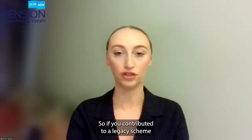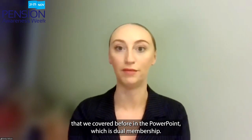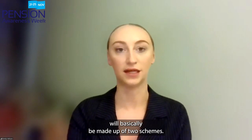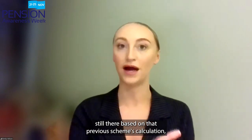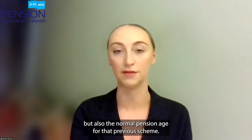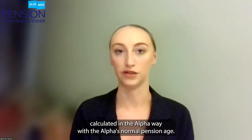So if you contributed to a legacy scheme and then you've moved over to Alpha with no break in service, you fall into the category that we covered before on the PowerPoint, which is dual membership. So you're a dual member. It means that your benefits at the end will basically be made up of two schemes. So you've got the benefits you still accrued in your previous scheme still there based on that previous scheme's calculation, but also the normal pension age for that previous scheme. You're just now building up an Alpha pension going forward, so calculated in the Alpha way with the Alpha normal pension age.